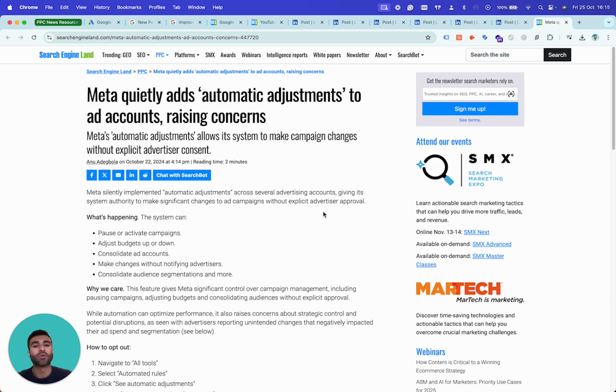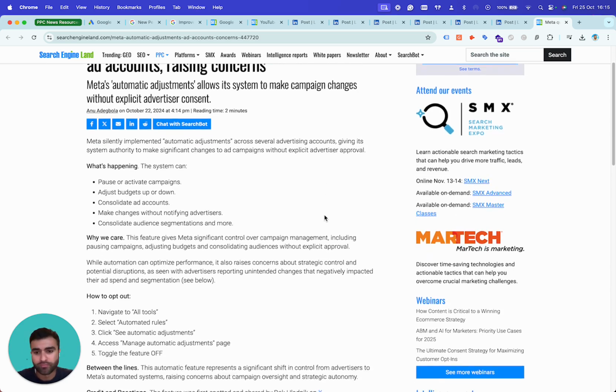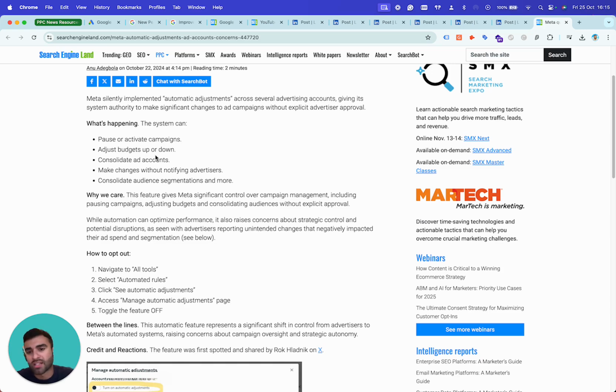So coming back to this whole consent thing, we have consent mode v2, these authorization changes that we're seeing from Google. And now we're seeing it happening with Meta as well, where the system can pause or activate campaigns, adjust budgets up and down, consolidate ad accounts, make changes without notifying advertisers, and also consolidate audience segmentations and more.